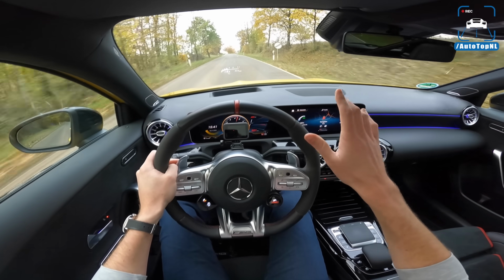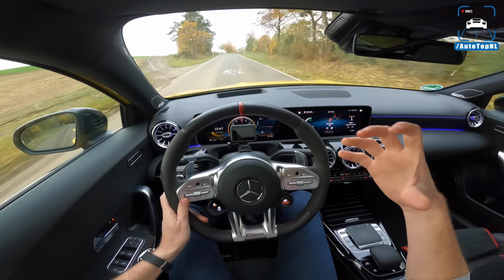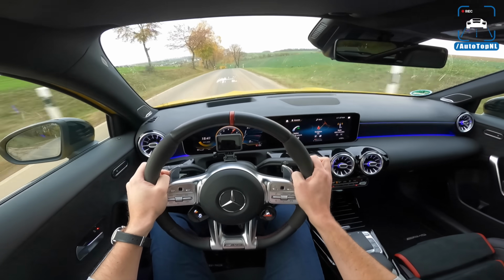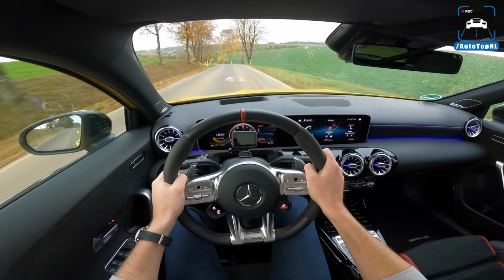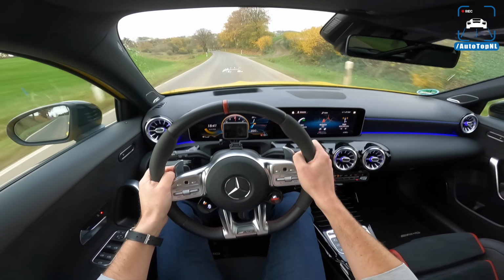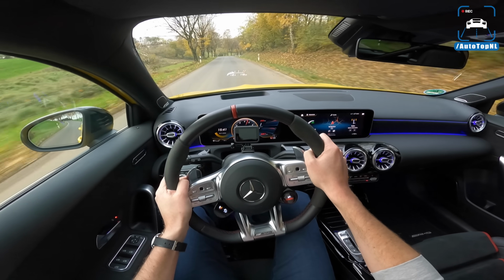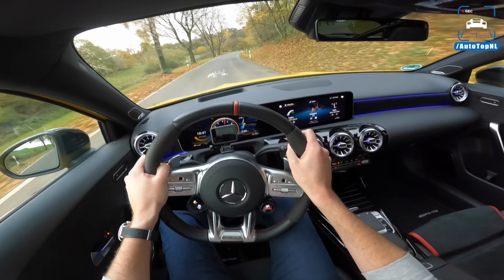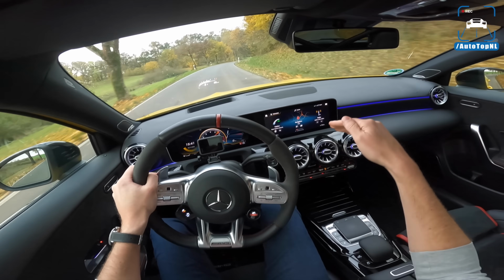And as I said, it has that club sport suspension, so it is really stiff because it is set up for track use, and it's also set up to work with some semi-slick tires. So that means that the front end is even more hard and stiff because the mechanical grip of those semi-slick tires is much higher than these tires.